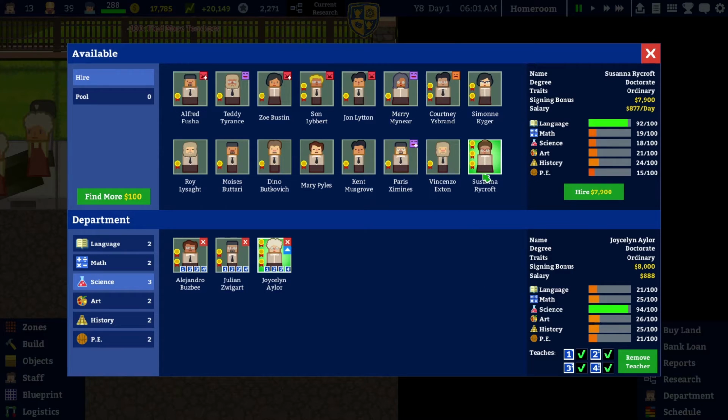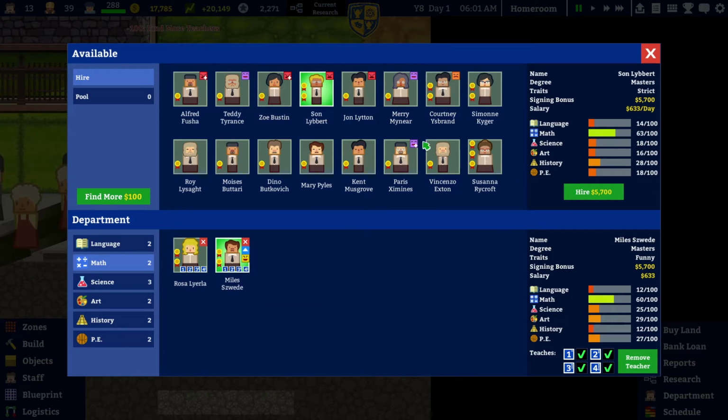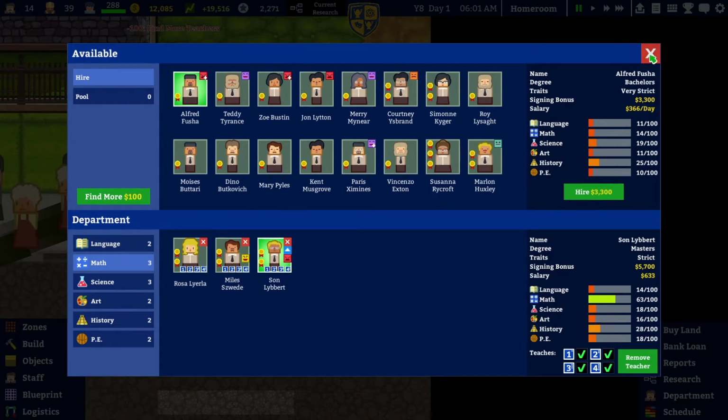Now, do we have a math teacher at any point here at all? You. What's your thing there? You're strict. A small increase to discipline. That's no bad thing, is it? That's quite good. And he's got 63. So our current math people are 62 and 60. So, yeah, okay, we'll hire you. 5,700 money, 633 per day. Yes, we will get you in.